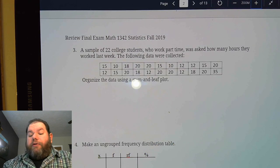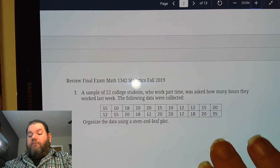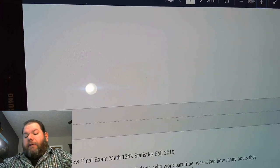A sample of 22 college students who work part-time were asked how many hours they worked last week. The following data were collected. So we want to organize the data using a stem and leaf plot, first of all. Let's see if I can do this.